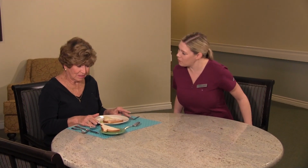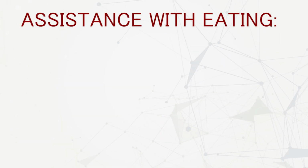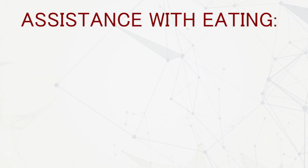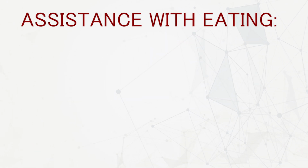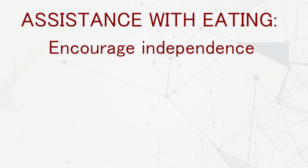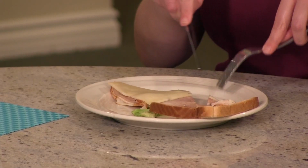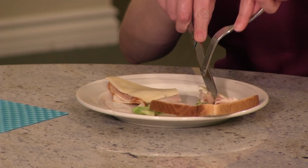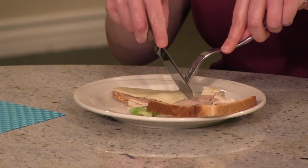Sit down next to them whenever possible when providing assistance with a meal, rather than hovering over the resident in a standing position. If a resident requires assistance with eating, keep these tips in mind. As always, encourage the resident to be as independent as possible. For some residents, you may just need to cut their food. For other residents, you will need to assist them to eat the food as well.